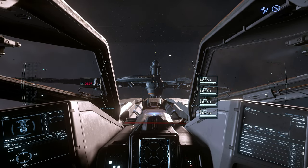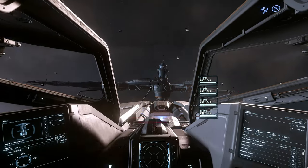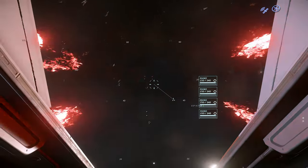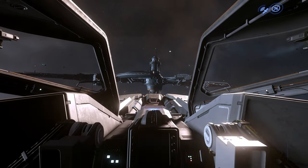Plus, the pilot has no weapons. So I'm showing you the weapons. So this is actually the top of the ship. These are the turrets on the top of the ship. And you can see that turret moving around. Pretty standard fare. This is one of the real anti-fighter turrets there.